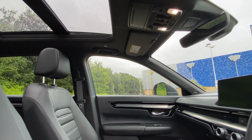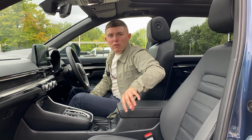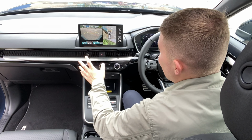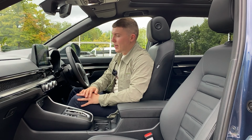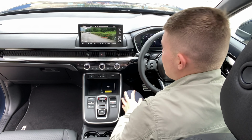It feels quite corporate. I feel like they could maybe add some blue accents or some nice, you know, different colour stitching. Saying that though, it is nice. It does have a premium feel. The infotainment screen is really responsive, comes with the usual built-in navigation, Apple CarPlay, Android Auto, like I mentioned. The rear view cameras are all very clear because obviously this is the top spec. It comes with 360 parking cameras and also that lane watch feature, which is that blind spot monitoring.